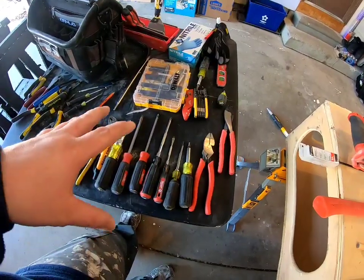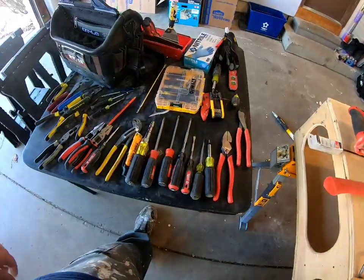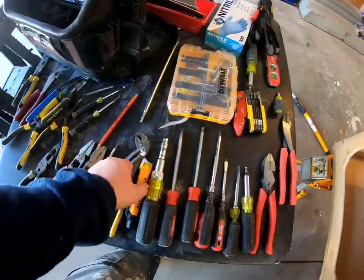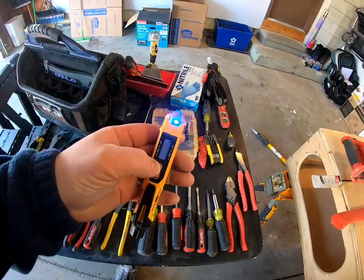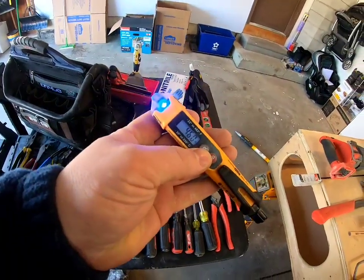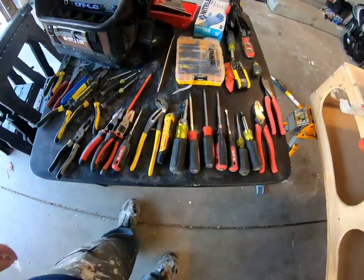I think I'll either post it or post it later. Who knows? But it might already be posted. Screwdrivers. Again, electrical testing, and obviously it's got IR too if you need a temperature. See, it's 46 degrees. Hey, feels like it. Nice. What a great day.